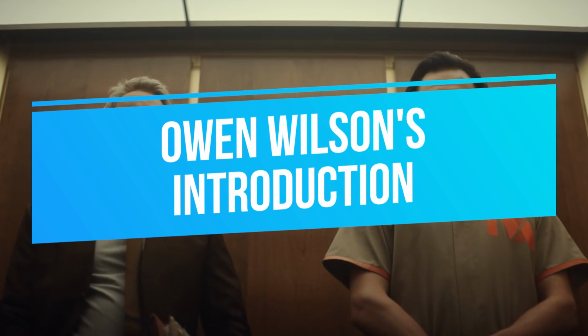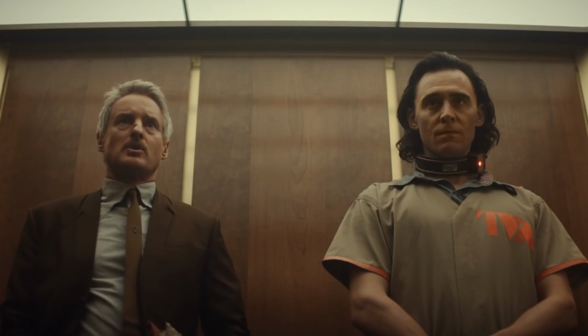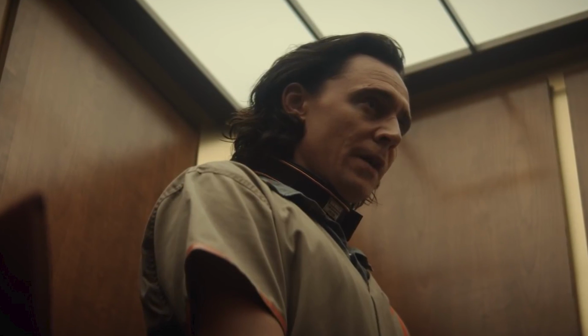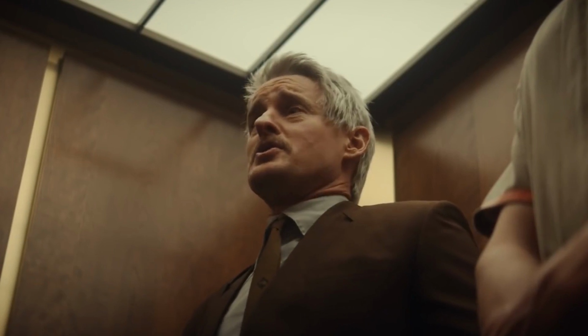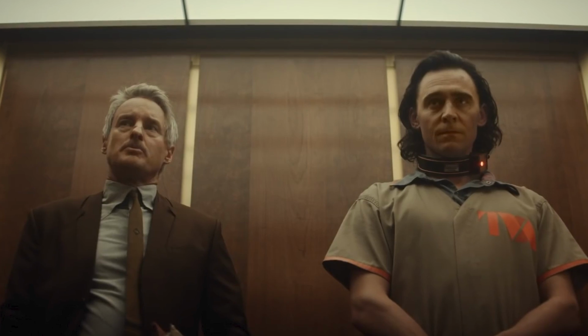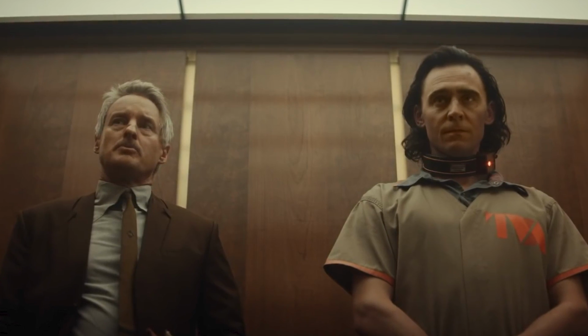Owen Wilson's introduction. Okay, so there are a few more Easter eggs that were part of Owen Wilson's introduction. Many of you have even called him the undisclosed character. But if you ever become confused about these low-profile characters in trailers, the subtitles of the trailer will most likely help tell you who is talking. In our case, the person talking is Owen Wilson. The trailer revealed that Wilson will be playing Mobius M. Mobius for the Time Variance Authority.